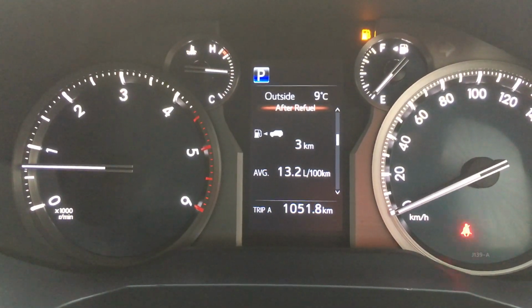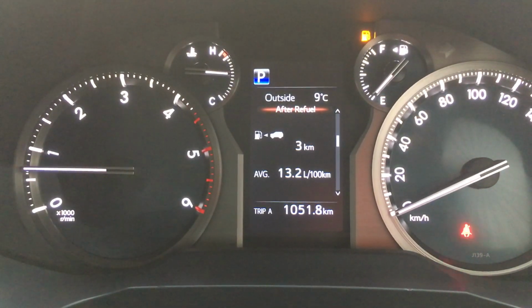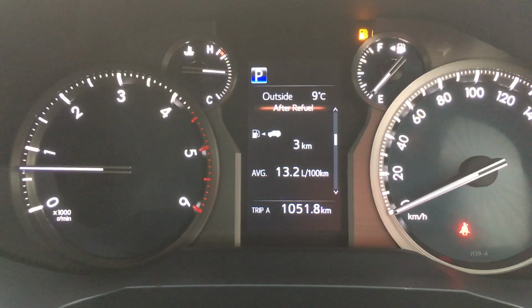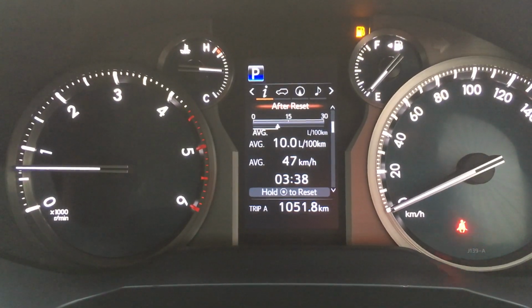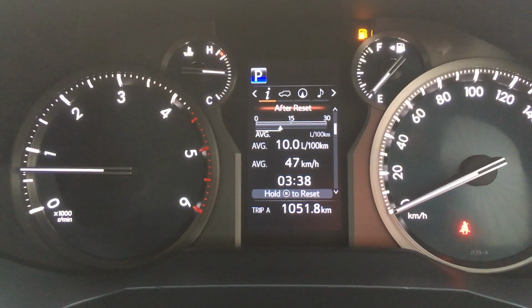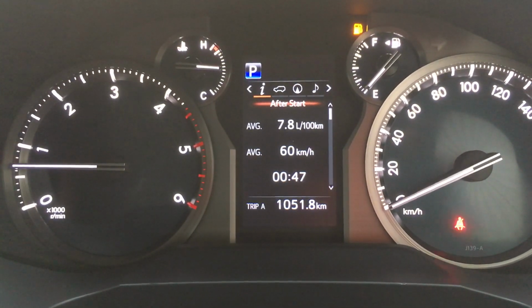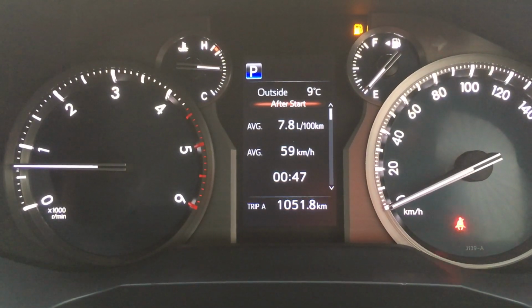So there it is. That's about to get reset when we fill up also, okay? Because when we fill up, that automatically resets, and you'll see a much better reading there, and that will be pretty consistent with this one because it's been reset. I'll reset it again, and I'll reset trip B, and you'll be consistent with the after start. So it's starting to look bad, 7.8, because we're sitting here. But notice the speed's going down, 60, 59.